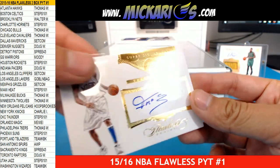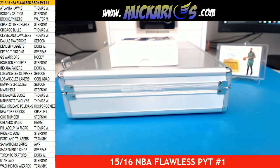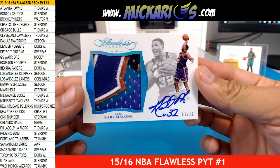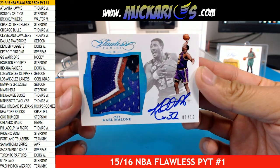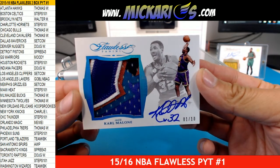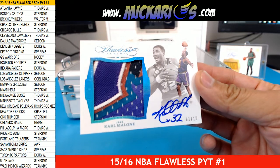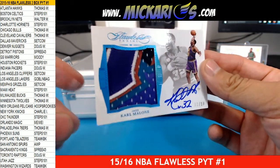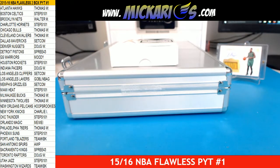Look at this. 1 of 10 with a nasty, nasty patch. Congrats to Steph, killing it. 1 of 10 jumbo patch auto, not RPA. Patch auto, Mailman. What in the world? Dude, look at this patch. Holy moly. What in the world? Yeah, dude. That championship patch and then now this one.